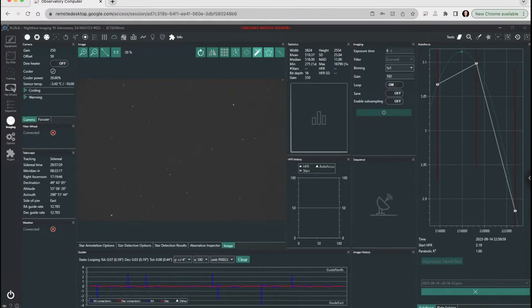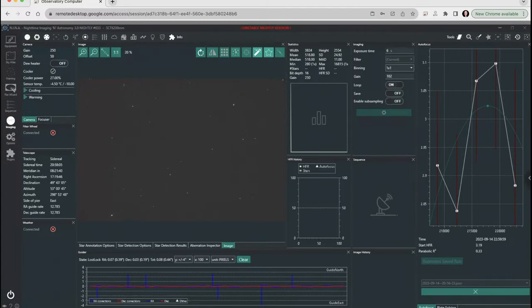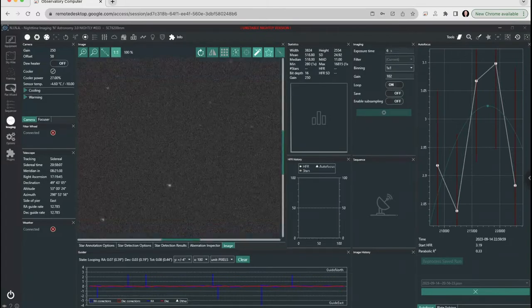See, we were well below 3. On the focus, so it looks like it's off a little bit now, so we're going to have to try and get a little better focus here. We're at about 2.85, which is where we are right now. See, these are still small white dots. That's good.